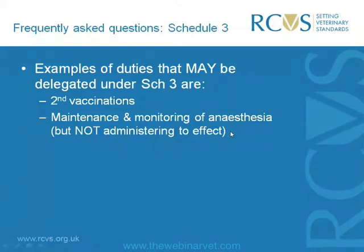Another thing to bring up in relation to this is that whilst a veterinary nurse can technically administer anaesthesia as long as it is a fixed quantity of medicine, they are not permitted to induce anaesthesia by administration to effect. So propofol, for example, is a common query that we get. Can veterinary nurses administer to effect using propofol? No, they cannot, because it involves them making a clinical decision about how much and when to stop and all that kind of thing that they are not legally permitted to make.